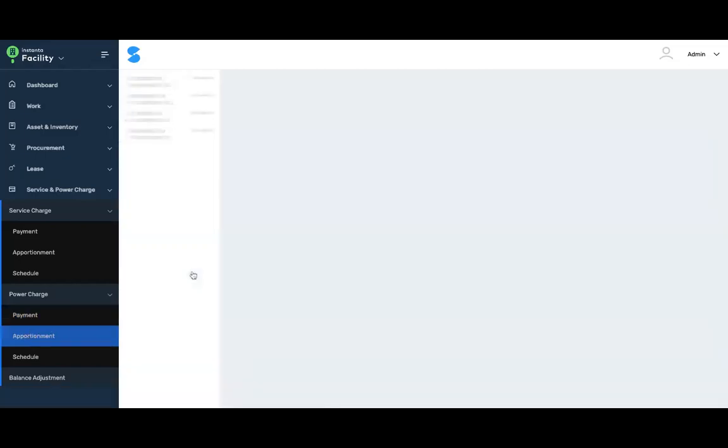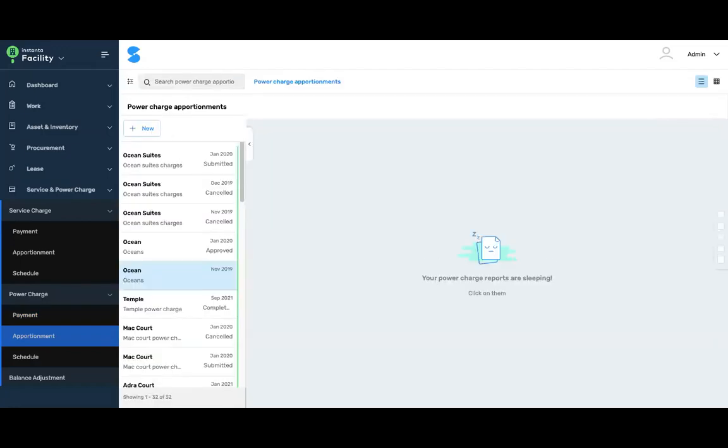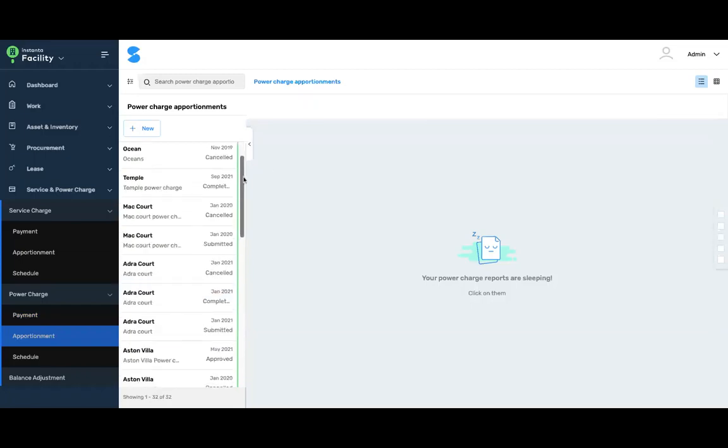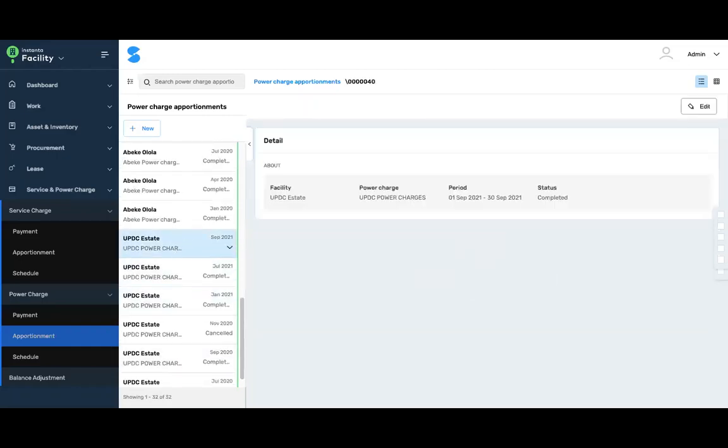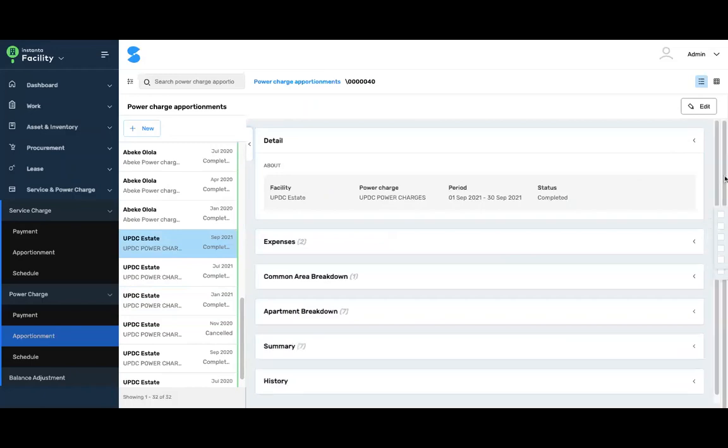Apportionment. You want to see how this service charge or this power charge is being apportioned across all the facilities, across several occupants in that facility. So you can use the apportionment card to do that. Let me show you a simple example. Okay, let me use this to explain.